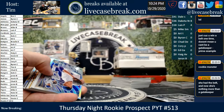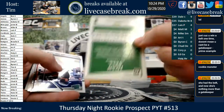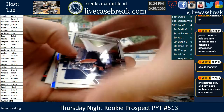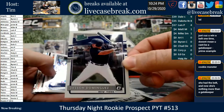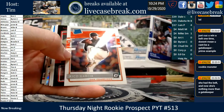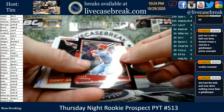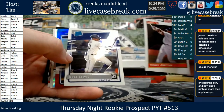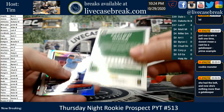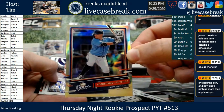And Mr. Miller. Rookie P. Knight gets slowed down a little bit with the hot box. DeGrom was a holo there. Posey and Collins. Josh Bell is an orange out of 100. No points. Nice Dominguez rated prospect for the Yankees, Stevie. Hendricks and Rico got a black Carpenter out of 125 for the Cardinals. Tony, nice Kyle Lewis rookie. Keston out of 150. Yoshi, the rookie's holo.